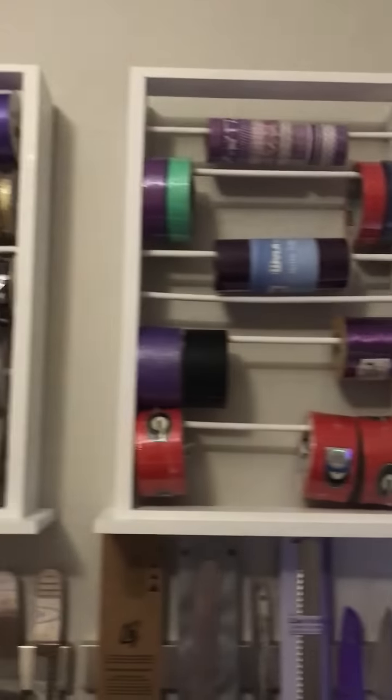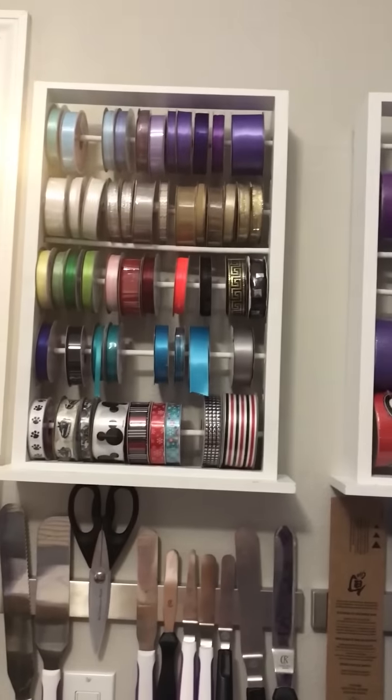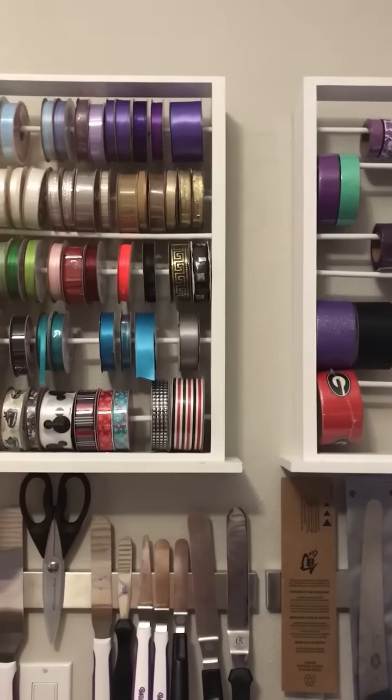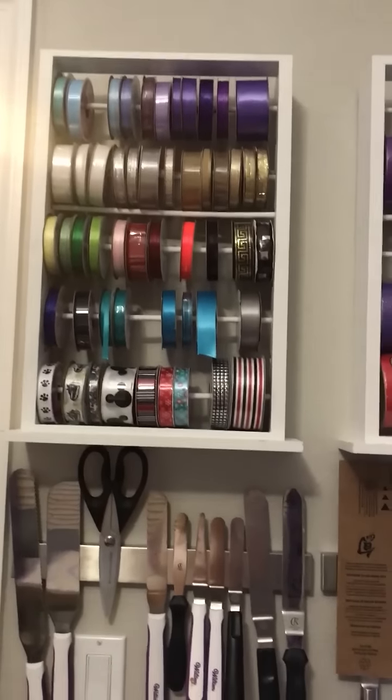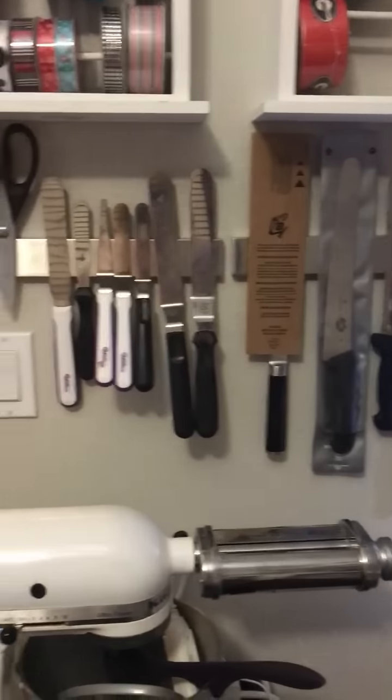And then over here, we've got the little ribbon holders, which are kind of a pain to get in and out without having to take the whole thing down, but we'll see how that works out. I don't know if I'm going to keep them on the wall or not. And then my little magnet strip for my knives and icing spatulas.